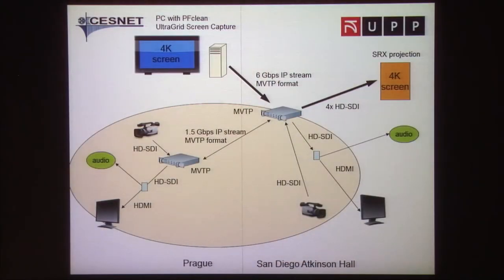So this is the schematic. I hope this is going to work somehow. Oh, this way. Yeah. So we have PFClean in Prague sending a 4K image to a machine in San Diego and feeding the 4K projector, which is for now off. And this big part is just the video conference, which could be replaced by something a bit slower and not that complex.